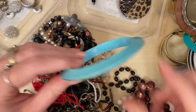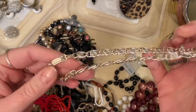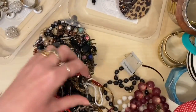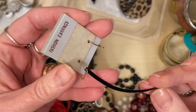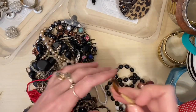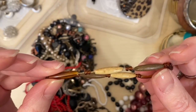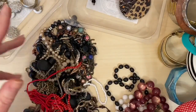Another stacking bangle. Cheap chain, we might find something to hang off that. One fashion earring. Maybe we'll find the other one to that. This is cute, little stretchy vintage one. Might keep that as it is.